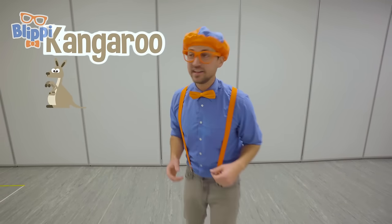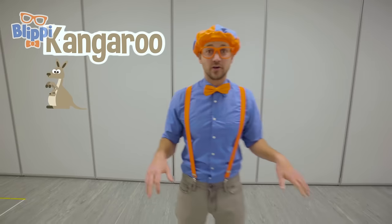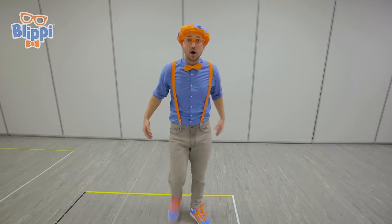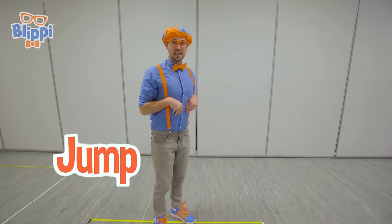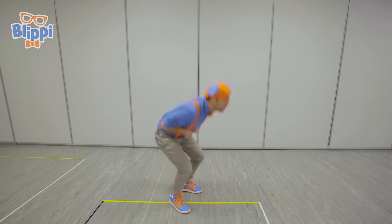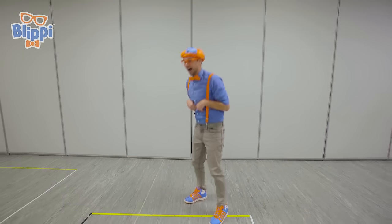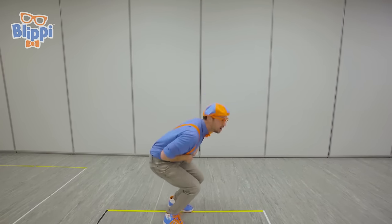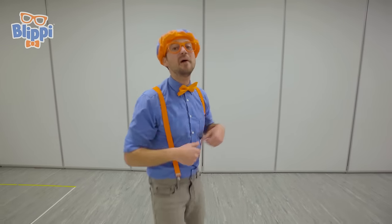And then the second dance move, we're gonna act like kangaroos. Do you know what a kangaroo is? Whoa, such cool animals. Okay, the cool thing about kangaroos is how high they can jump. All right, put your hands like this and then jump really high. Whoa! Yeah! Okay, I bet you can do that one really good at home.